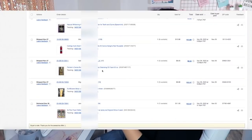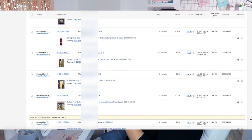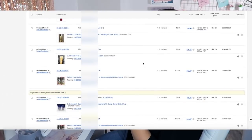And so I have completely sold out of this Palmer's Cocoa Butter Cleansing Face Oil. This one sold for $9. I am completely sold out. Man, when this first started, I had maybe 30 or 40 of them. I finally sold out completely. Here's a Sunflowers Body Lotion by Elizabeth Arden, sold for $9.88.